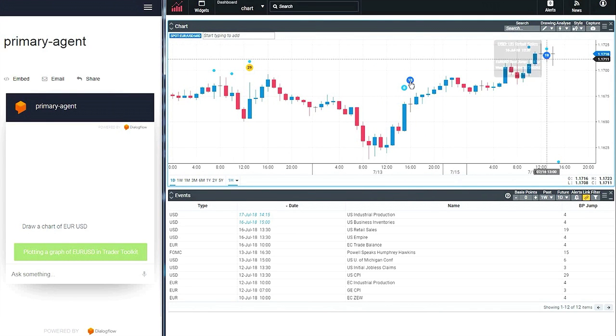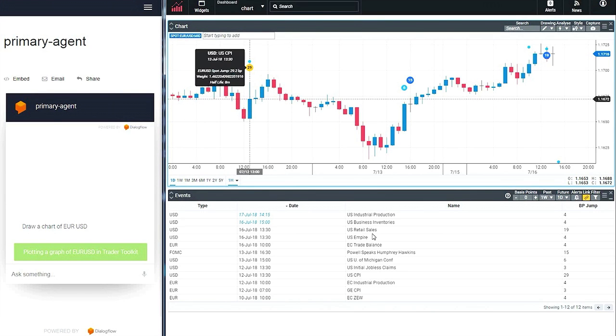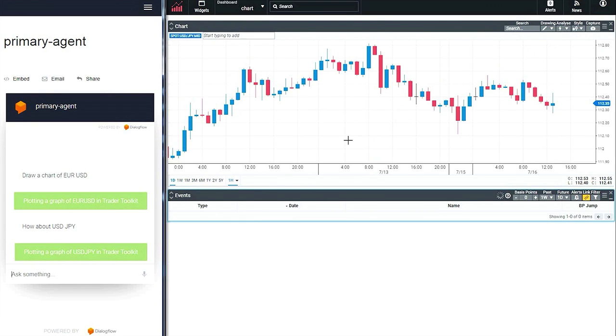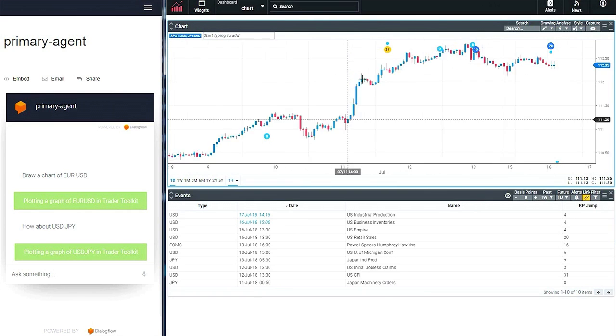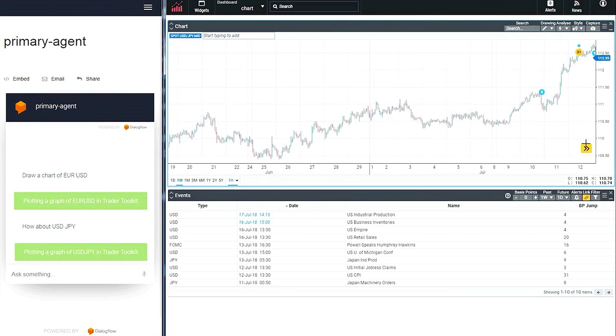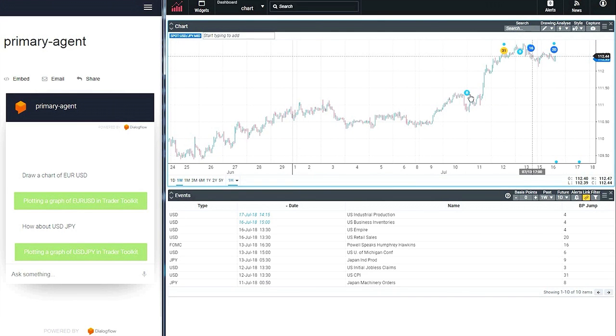You'll see these circles on the chart which show the relevant economic events, and the colors of the circles depict how important they are, and the number is the weight of how important that event is. The user can now interactively say, okay, how about dollar yen, a different currency pair, the Japanese currency against the dollar? You'll notice they didn't have to say chart or show me something. It's very conversational. It's carried forward the context that the user is interested in charting, and it's understood that it's extracting a different entity, in this case, dollar yen.